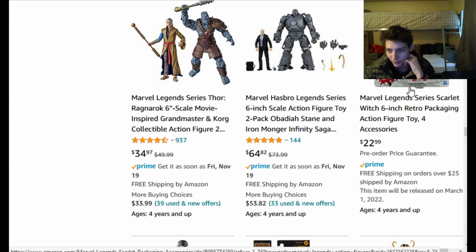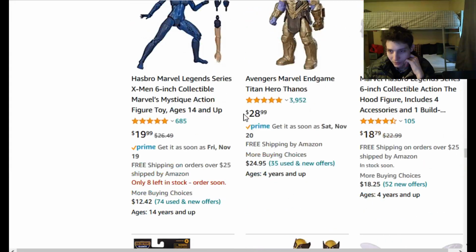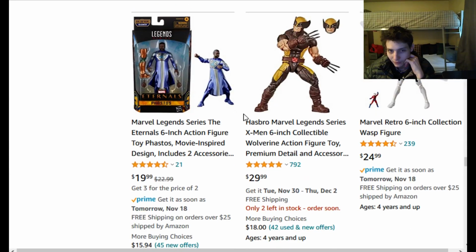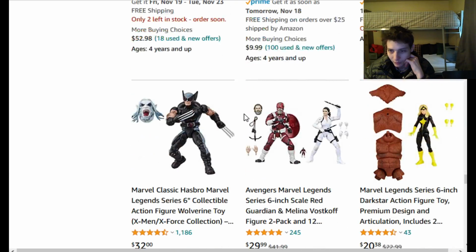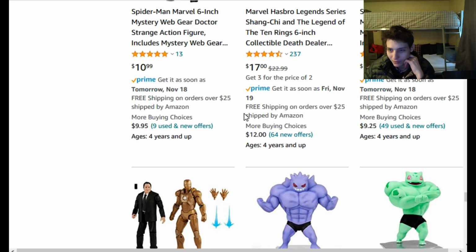We have Scarlet Witch for $23 plus sales tax. That's a pass. We have these 3.75-inch figures with scant articulation. I'd probably buy them if they were $1 each at most.